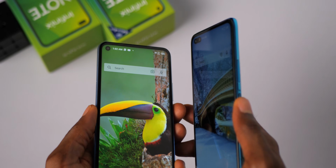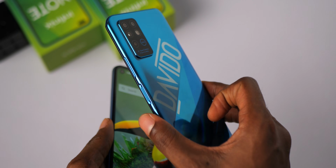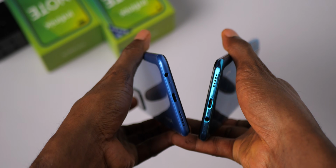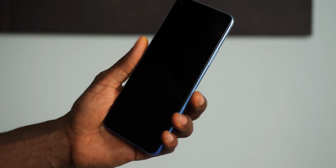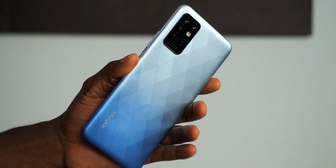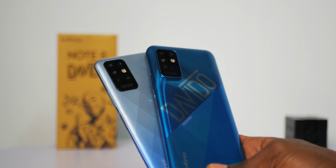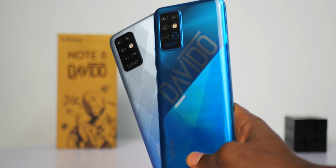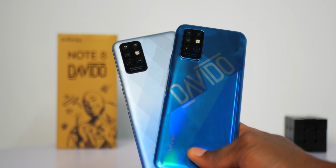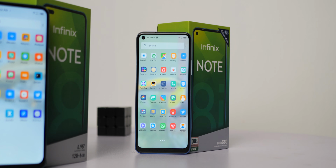So, what is the summary? Both devices are going to give you similar software experience and performance even for gaming. With the Note 8i, you get to spend less and also get smaller memory options at a more affordable price point. But what's the compromise? You're going to be missing out on the stereo speakers on the Infinix Note 8, slightly improved camera specifications, and by extension, electronic video stabilization at 1080p. And also the Infinix Note 8 comes with an 18W charger in the box. Everything else aside from the design is practically the same.